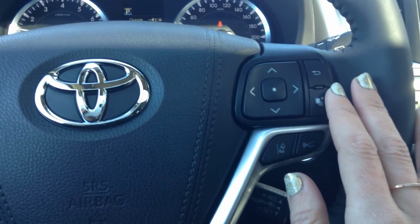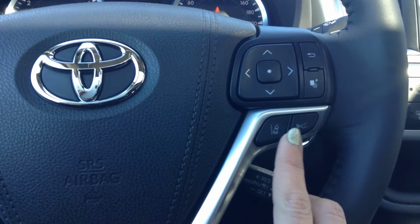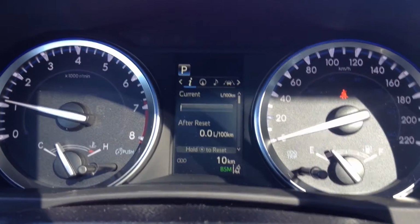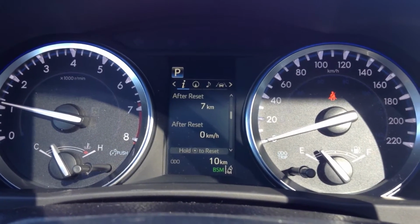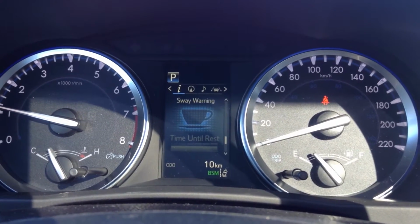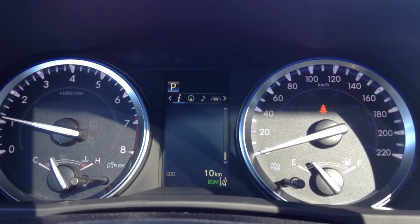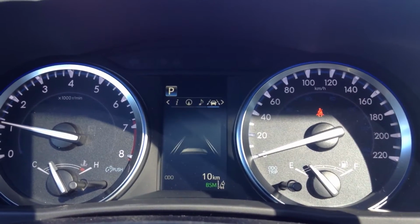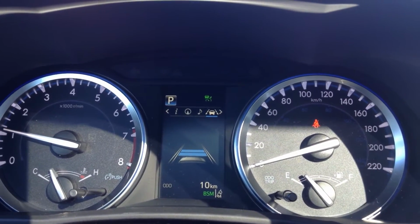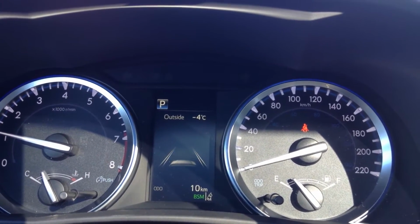This is for the multi-information display screen, your lane departure alert, and dynamic radar cruise control, part of the Toyota Safety Sense. Gives you liters per 100 kilometers, range left on the gas tank. Your eco indicator, your all-wheel drive control, sway warning, so if you start swaying, if you're driving for too long, the vehicle will tell you when it's time to rest. Compass, you can control your audio from here. This is for the dynamic radar cruise control, so you can set the distance between you and the other vehicle whenever you want your vehicle to start slowing down and match their speed.